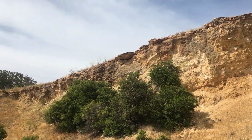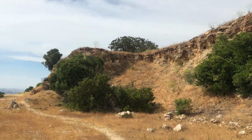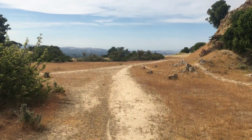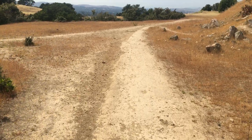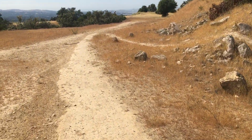Some cool sandstone features up there. There are some animals that live in those holes. Probably rabbits, possibly birds. I've seen a lot of snakes in this area before too. There's none today.